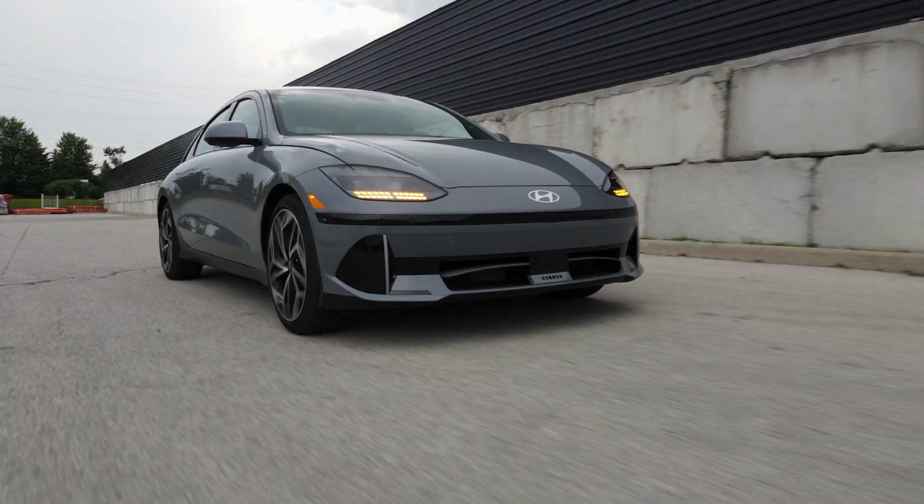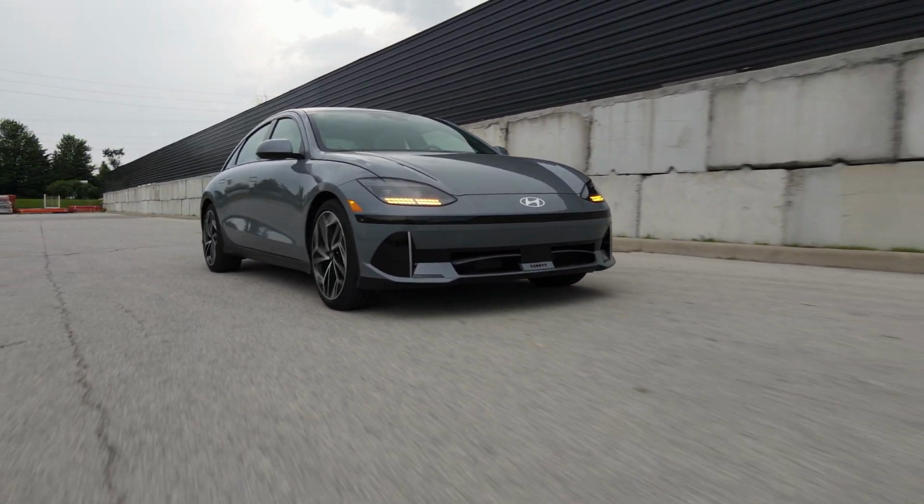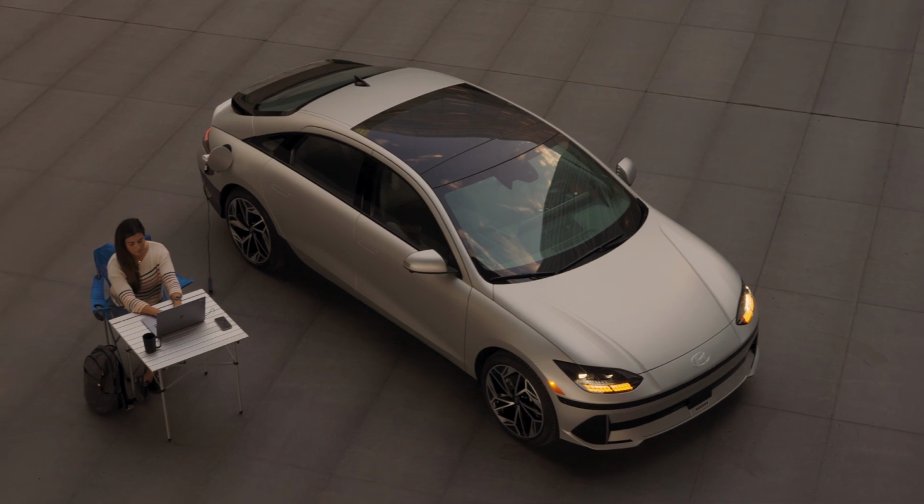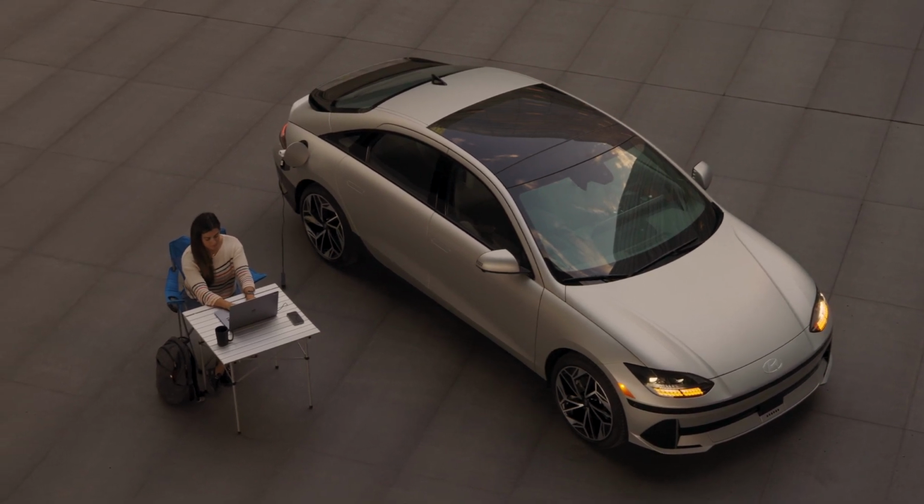With the Ultimate Package, you also get vehicle-to-load ability, which means that you can use the car to power some appliances inside or outside of the car. Very cool stuff. Now, performance is very good.